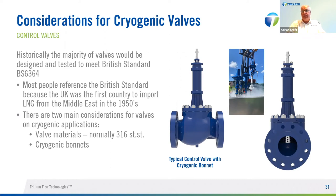One other key consideration when we're designing and specifying valves for cryogenics is we have to look at materials and consider the materials of the shell of the body. Or derivatives of stainless steels. So those are important in terms of being able to resist the cryogenic test temperatures that the valves are subject to. And again, the center picture here just shows some valves being tested, some of them just being lifted out of the bath of liquid nitrogen.